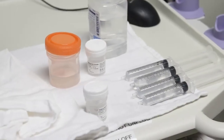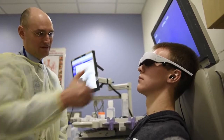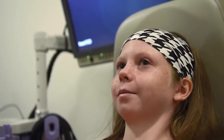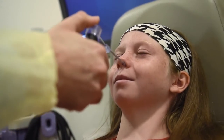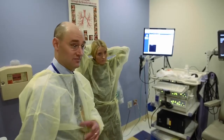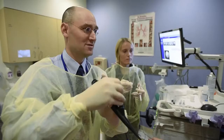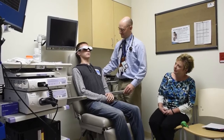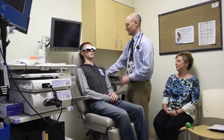Then the doctor puts some medicine in your nose that makes it numb. This is so you don't feel the scope. The medicine might make your nose and throat feel funny or even lumpy. This is totally normal. The person performing the endoscopy, usually the doctor, has an assistant to help. After they numb your nose, they check to make sure that you're seated correctly.